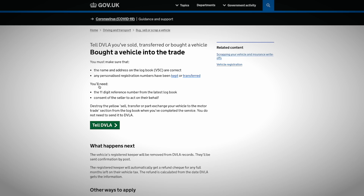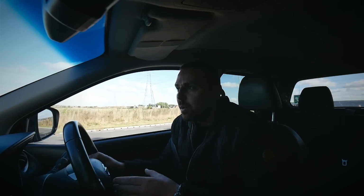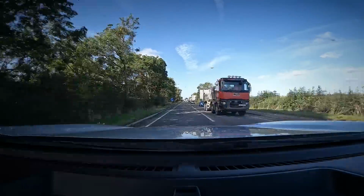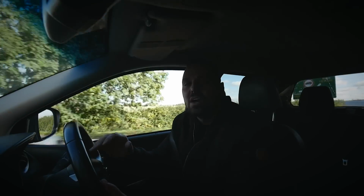So this vehicle now is in my trade name, meaning it's out of the previous owner's name, and I am now down as a keeper, which doesn't actually add another owner to the logbook, which is brilliant. So it's got 2 former keepers, and it will stay as 2 former keepers. And then when it eventually finds its way into a private keeper's name, then the DVLA will add another keeper to the logbook.